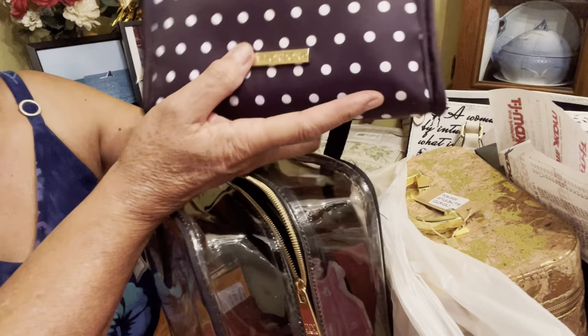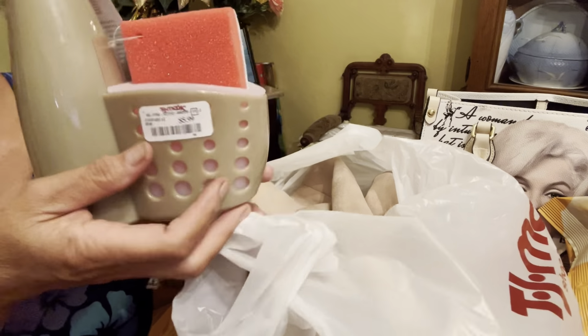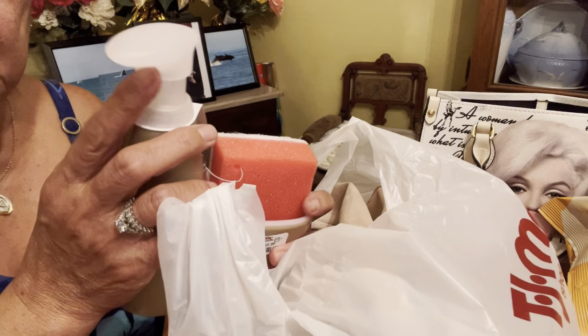And I'll show you the other one. I also bought something here. I don't know how much this is. This one is for the kitchen, for the sink. It's a soap dispenser. I don't know how to fill it up. Maybe I'll just do like that and fill it up. Okay. It's a soap dispenser.